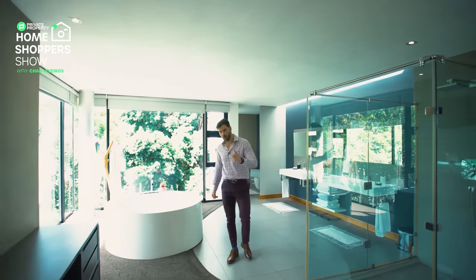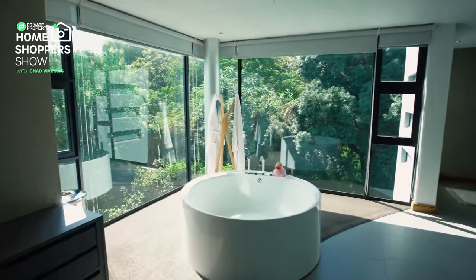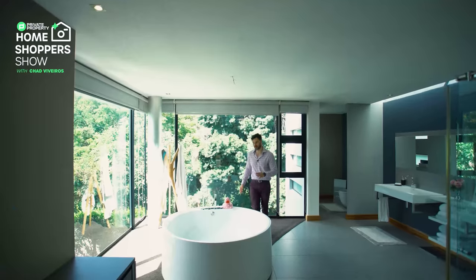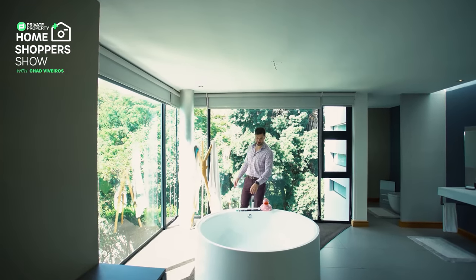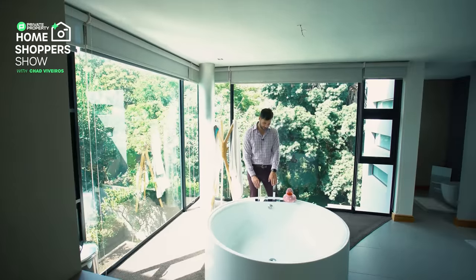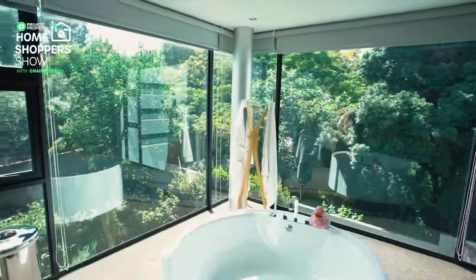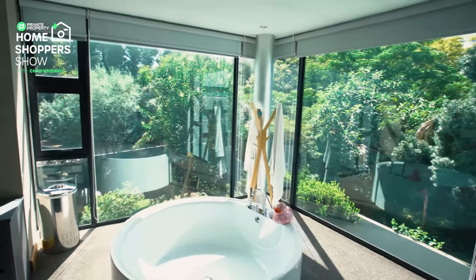We went from a square bath to an oval bath, and now we're sitting quite firmly in the circular bath territory. It's definitely a first for the Private Property Home Shopper show to have a circular bathtub. It is quite fancy. I can only imagine lounging here with your rubber duck, enjoying the view that comes out of these incredible windows right here.